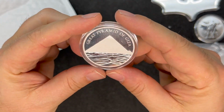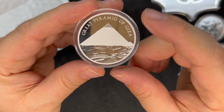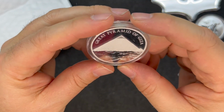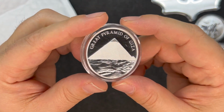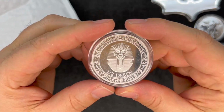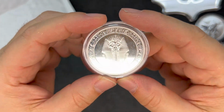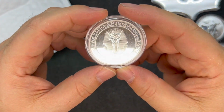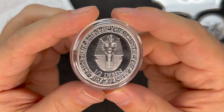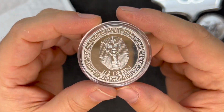Again, very proof-like finish. You can see the sands have tons of detail down here, and the pyramid is a nice proofy frost there on it. And I think the front of this coin is absolutely gorgeous, with a picture of the pharaoh on the front. It's a half Deben, if I'm pronouncing that right, and it has hieroglyphics all the way around.